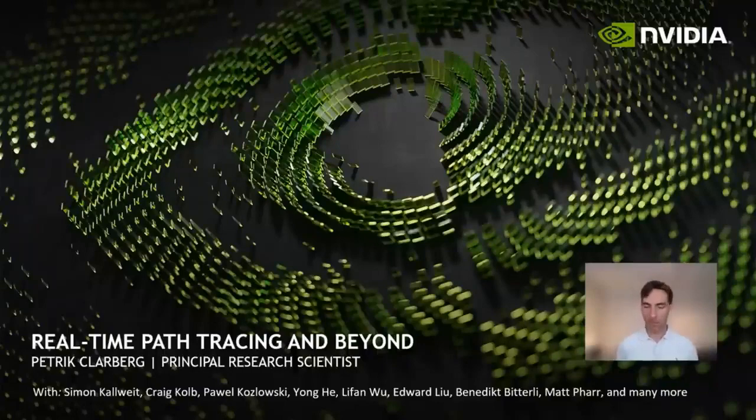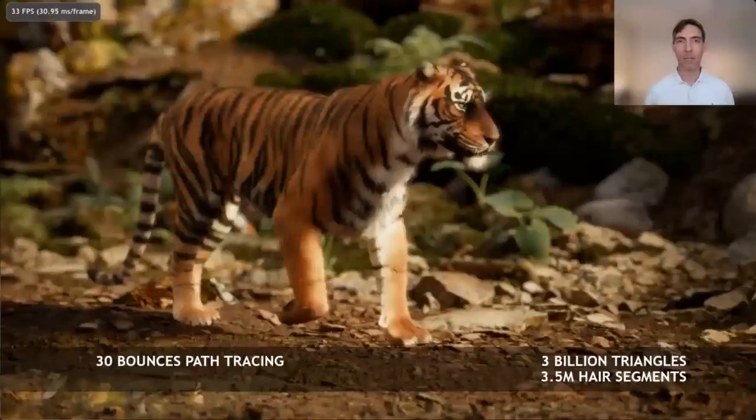Ladies and gentlemen, this is real-time path tracing today. This is rendered on a single RTX 3090 GPU at 1080p resolution, as are all the results I'll be showing today. Here we're following paths of up to 30 bounces in length without any hacks or approximations. The path tracer itself is an unbiased path tracer, and then we take the output and denoise it to produce the image. I like this tiger shot, even though we've shown it before, both because it looks very real, and second because the stats for the scene are impressive.